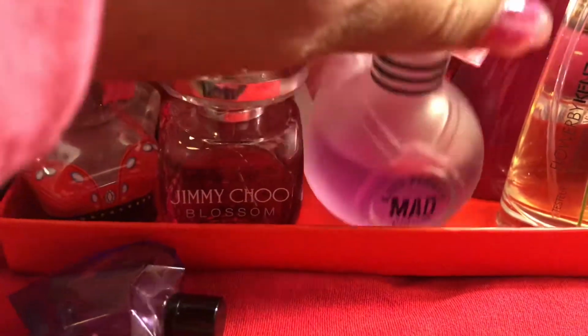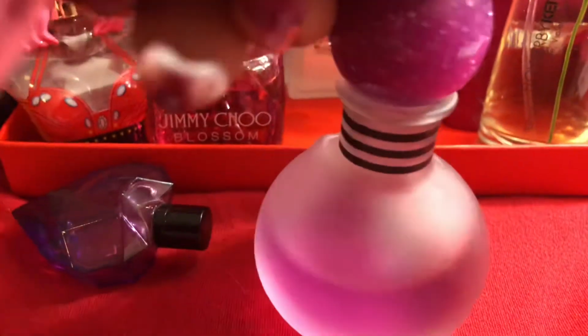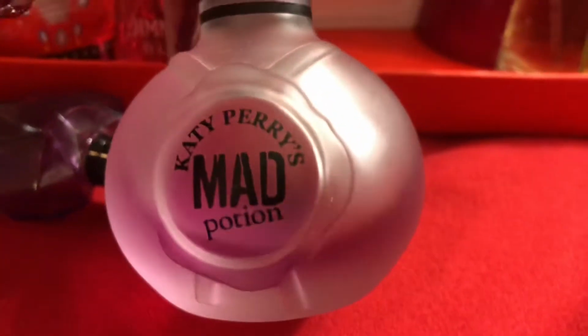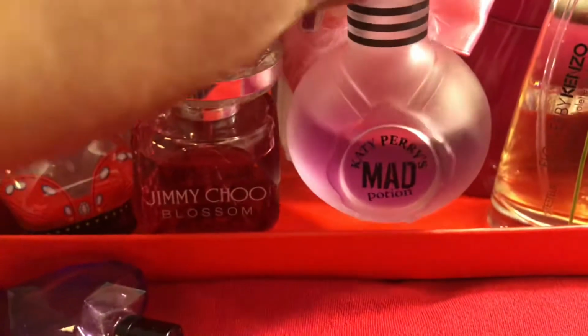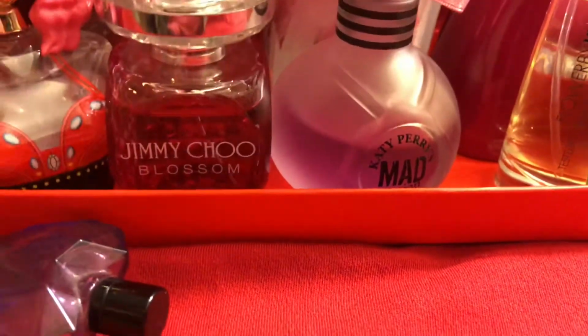This is Katy Perry's Mad Potion, another one that I really like. It's purple juice, and it lasts a pretty good, long time as well. I like this one because it's sweet, but it also has a little decadence to it, if you will.